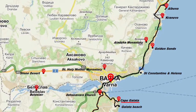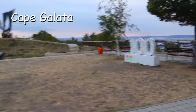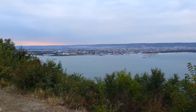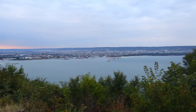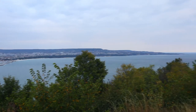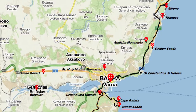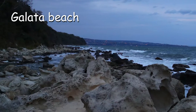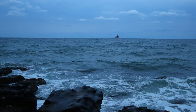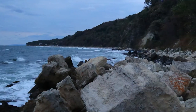Let's take a look at Varna from the southern coast of the Bay of Varna. This is the area of Cape Galata, an iconic point south of Varna. Nightfall is coming and we make some nice photos of the sea coast at Galata Beach. From here, the coastline proceeds straight southward to more and more beautiful and wild coastal areas.